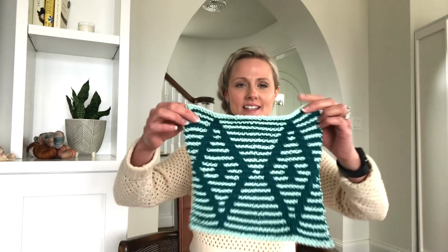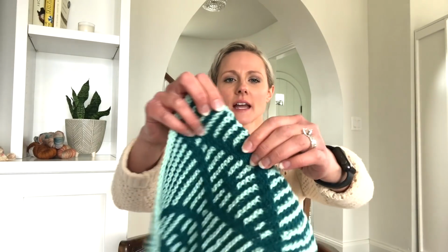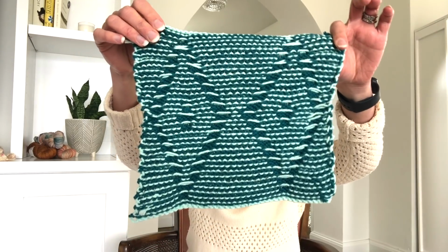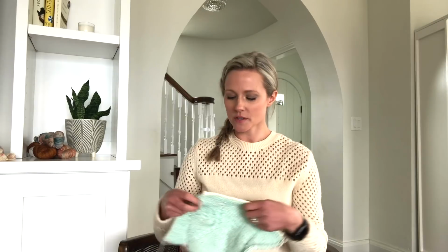So I was struggling with the edges because I just simply carried the yarn up the side, and it was kind of pulling in the middle here with that float for the mosaic. You can see this is the back side. So I decided to add an I-cord, and I love it. I think the I-cord was the perfect choice.